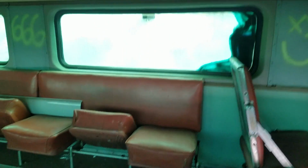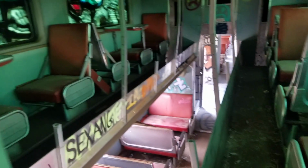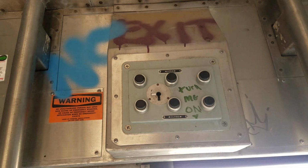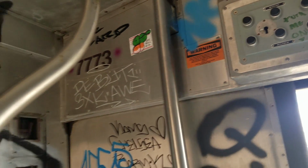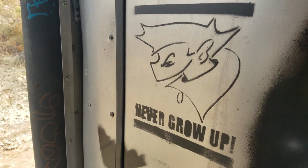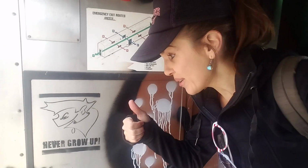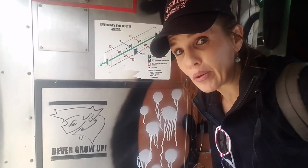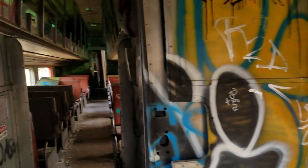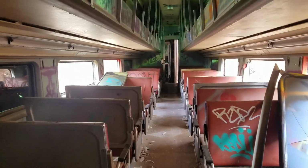Eating Cheetos and drinking beer. Wow, I mean, there's just all kinds of interesting graffiti in here. Like, oh man, look at this one. Never grow up. Yeah, I can definitely get on board with that statement. Growing up is for the birds. And look at these little eyes peeping. It's so cute. Oh, let's just keep going through the train, man. We'll just keep walking.